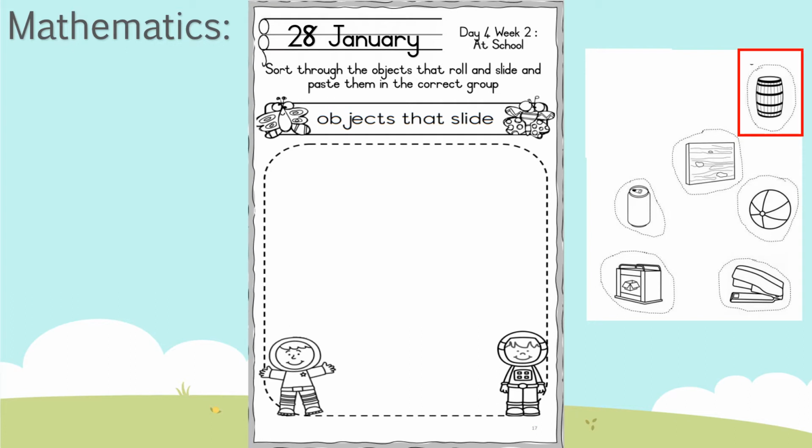Our next object is the barrel. Do you see the barrel is round like the soccer ball? So does the barrel roll or does it slide? Good, it rolls. So are we going to stick it in? No, we are not going to stick it in because we are only working with objects that slide.